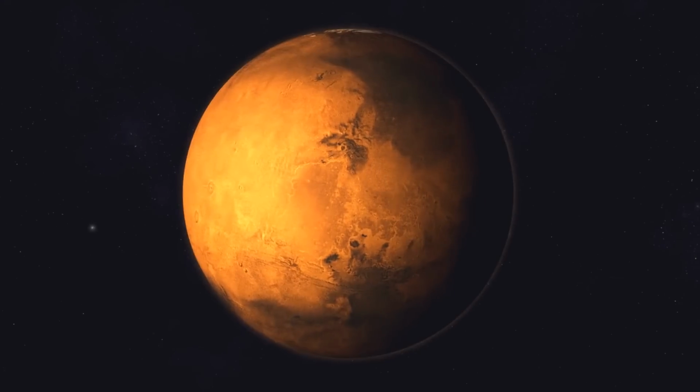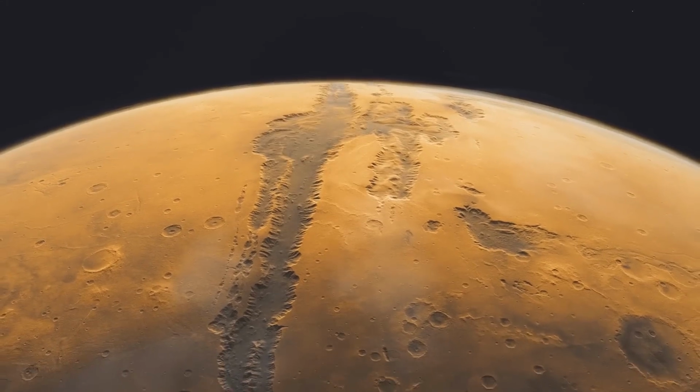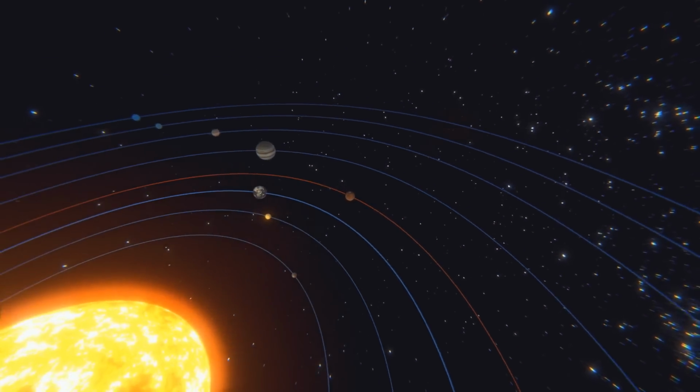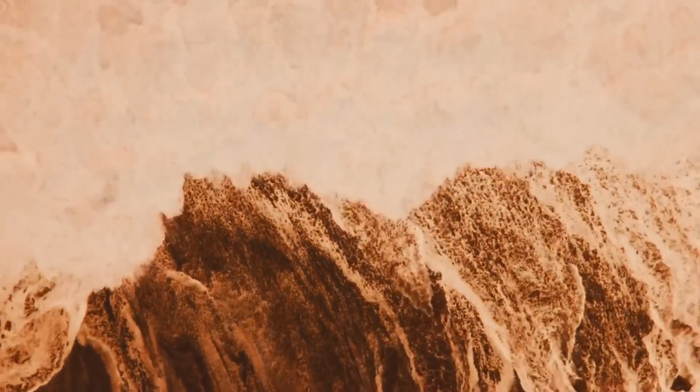Tsunamis on Mars. It appears the shorelines under the Martian surface formed because of two enormous tsunamis. Mars has something that's probably the longest landslide in our entire solar system. The rocks rolled down the mountain probably billions of years ago. They fell into the water and caused a gigantic wave that rushed across the Martian landscape.